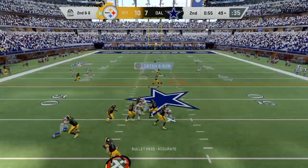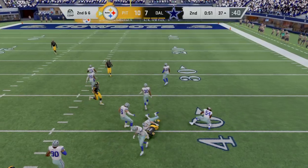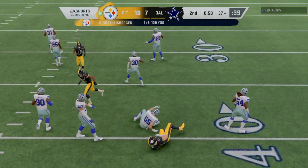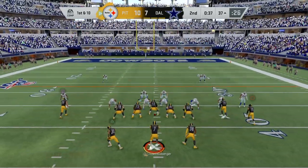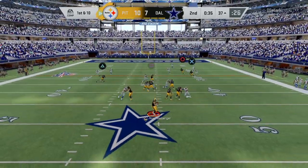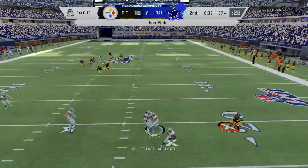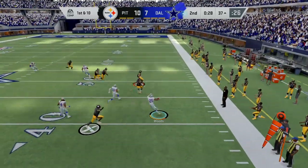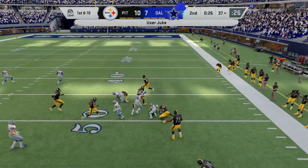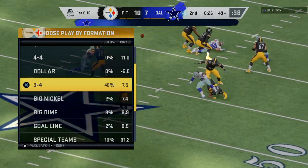Just shy of midfield. Roethlisberger and McDonald here over the middle. And he is tackled inside the 40, not quite to the 35. A gain of 13, it's a first down. Here's Roethlisberger to throw. Oh, he's trying for Smith-Schuster, but it's intercepted. Xavier Woods with a pick. And he will bring this across midfield to the 49-yard line.